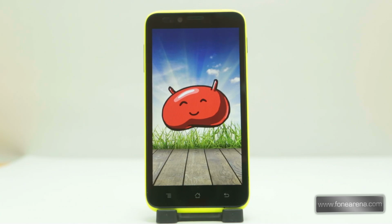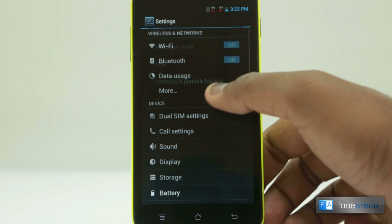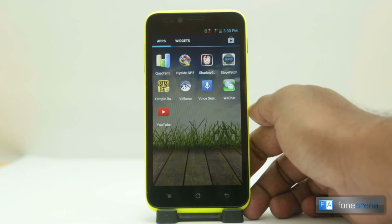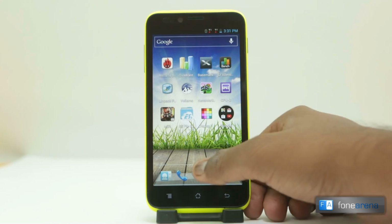The Panasonic P11 runs on an almost stock version of Android 4.1.2 Jelly Bean. The only change from stock Jelly Bean is the presence of a dual SIM settings option that lets you set default SIMs for making calls, sending messages and data connectivity. There's very little bloatware and you get apps like Hungama, Camcard and WeChat preloaded. The rest of the things are very stock.